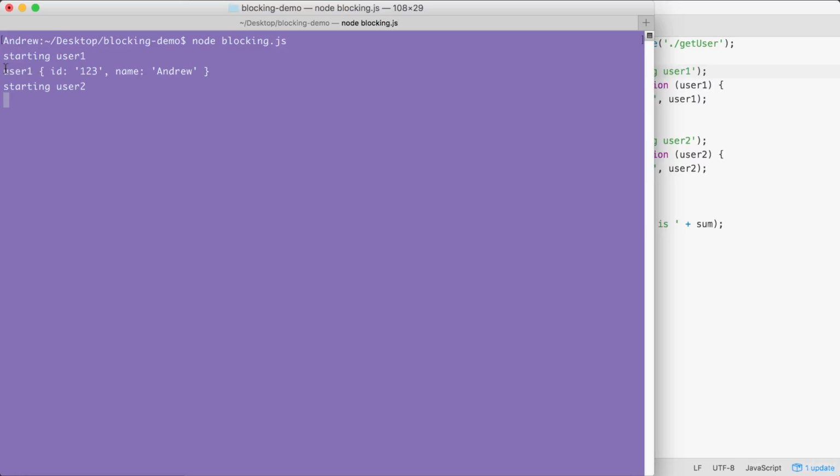Now we have the user 1 object printing to the screen with the name Andrew, and starting user 2 prints to the screen. After that, the user 2 object comes back around 5 seconds later with a name of Jen. Our two users have printed to the screen, and at the very end, our sum, which is 3, prints to the screen. Everything works great. Notice that starting user 1 was immediately followed by the finishing of user 1, and starting user 2 was immediately followed by the finishing of user 2, because this is a blocking application.